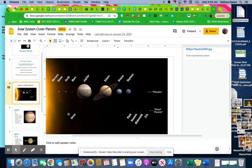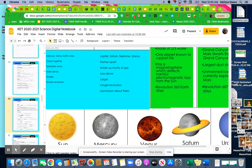But you can see Pluto is a dwarf planet. He's way over here. So look at Pluto compared to Jupiter. That's insane. And then you have all the other little dwarf planets here just compared to Jupiter. That's really crazy. But we're going to go into these planets and start talking about them.